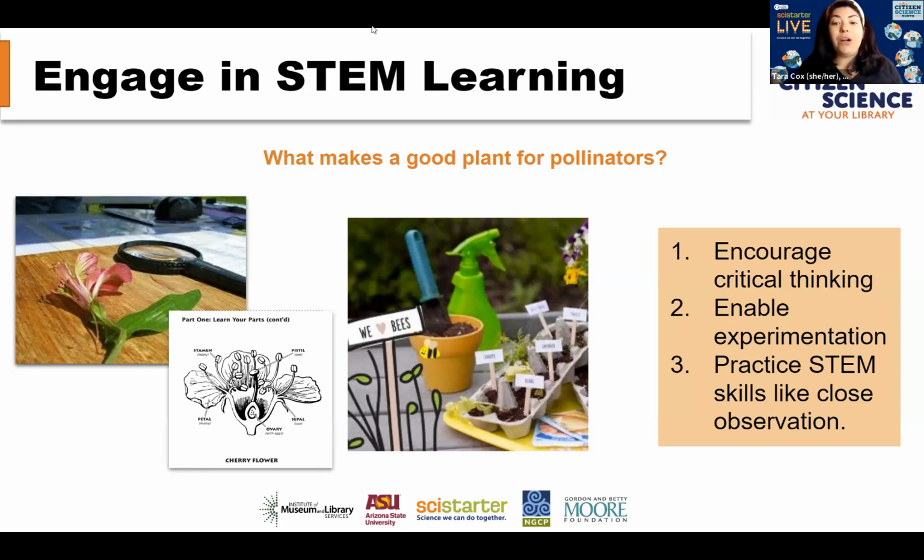What makes a good pollinating plant could be the color or the smell of a plant. Once you've identified what plants pollinators are attracted to, having folks create a seed garden here. That's another hands-on activity, identifying and labeling seeds.